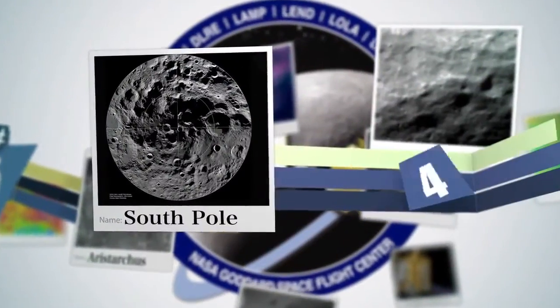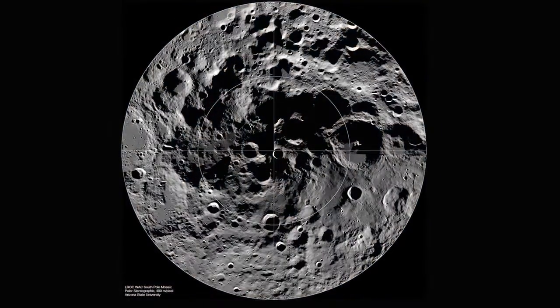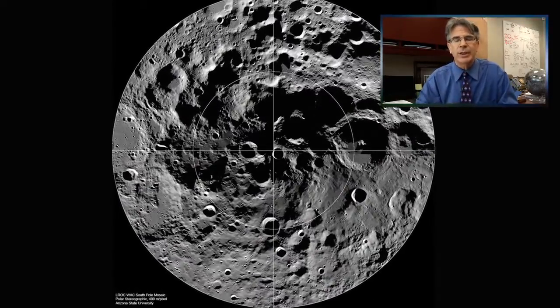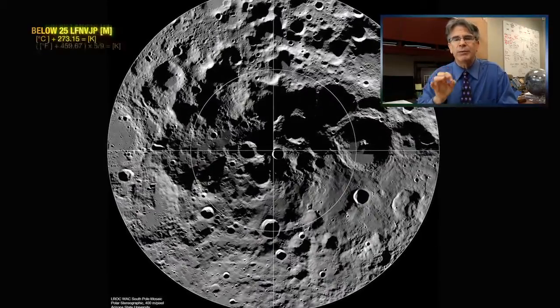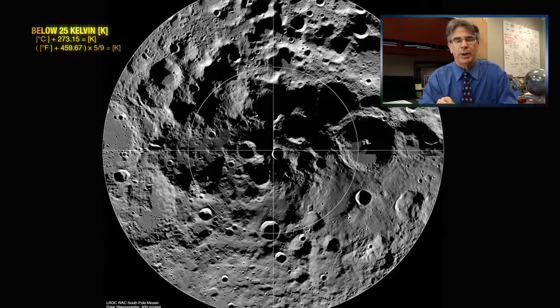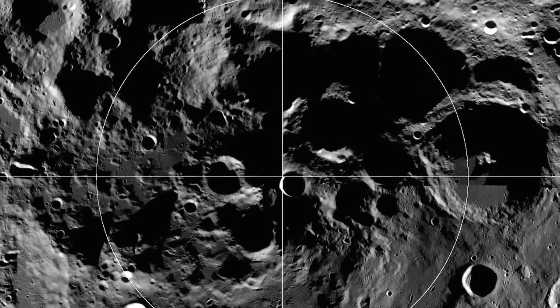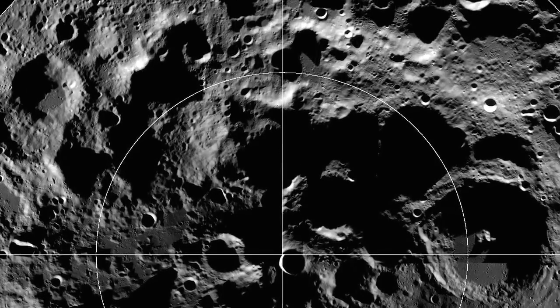Moving on to number four, the lunar south pole. In this image, you see what may be the coldest place in the solar system. In the shadows of the craters you see here, the temperatures may be below 25 degrees Kelvin, colder than Pluto. In this image, we also see places where there may be lurking the relics of ancient ices frozen in this part of the solar system billions of years ago.